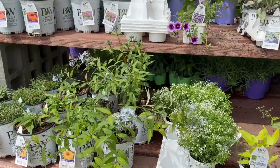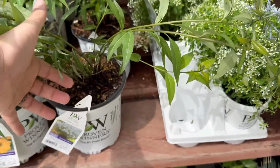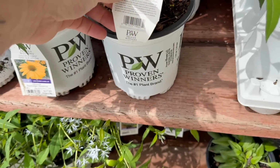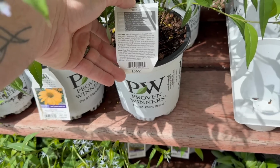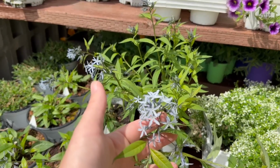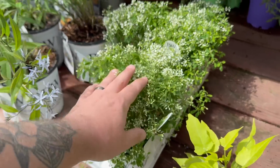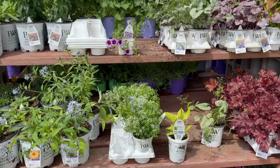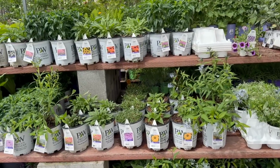So this is one that I love, and it looks like there's only a couple left of these. These are the Storm Cloud Amsonia. They're so beautiful, $19. And she's lowered the price on a lot of these things. This one gets 30 inches tall, hardy in zones 4 through 9. It's beautiful, and I love the blue blooms on this so much. And the Euphorbia, there's a couple of these guys left, $7.99. I just can't believe that she's lowered the price on so many things. All of the annuals, it looks like she's lowered the price, and on some of the perennials she's also lowered the price too.